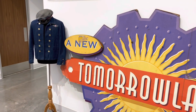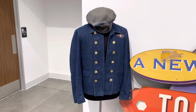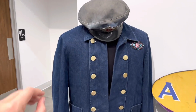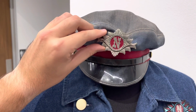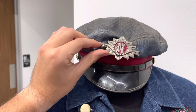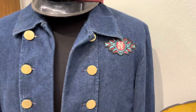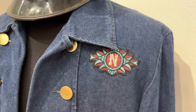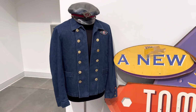And last but not least here, this is a costume from the 20,000 Leagues Under the Sea attraction, which operated at the Magic Kingdom from 1971 to 1994. We've got this stylish jean hat with the really cool pin on it, the Nemo or Nautilus N with the fish tails. Love this pin, always have. The cap's really cool. Then you also have the jean jacket with the matching fish patch, right? You see the fish eyes. I'm not crazy. Very stylish. They actually have the whole costume available.